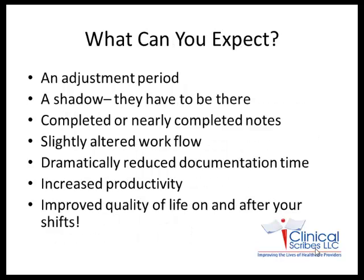What can you expect as a new user of scribes? There is obviously an adjustment period as you will figure out the workflow. Essentially, you will have a shadow, and they have to be there to do their job. The scribe should be at your side the entire shift to dramatically improve your documentation quality. You can expect completed or nearly completed clinic notes that will often just require your approval.